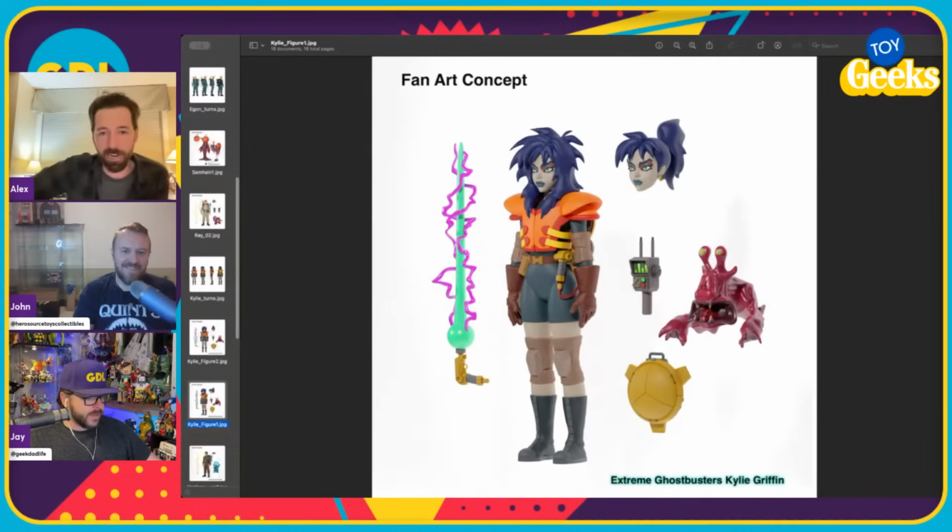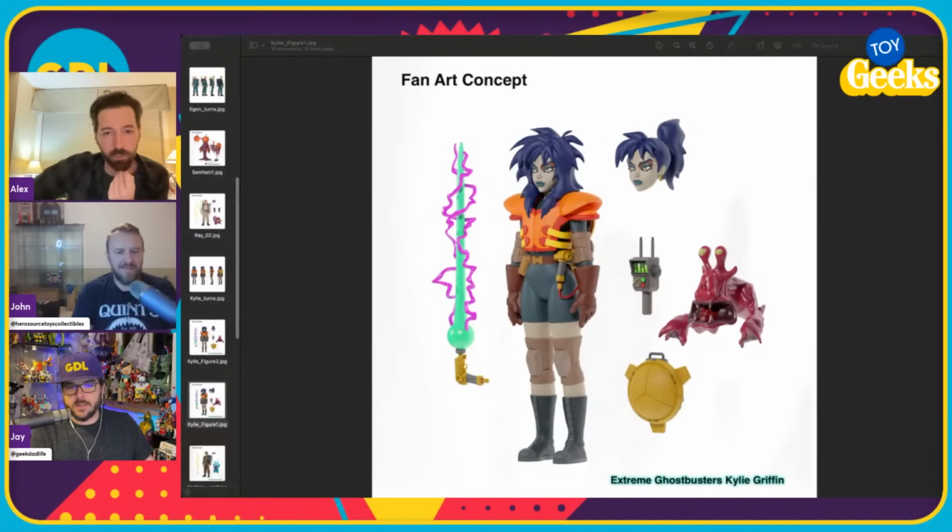I mean, you could make the hair in a pretty soft durometer, but she had a ponytail on the show. I based this off the model sheet, so she always had her casual look when she had it, but still, it works.